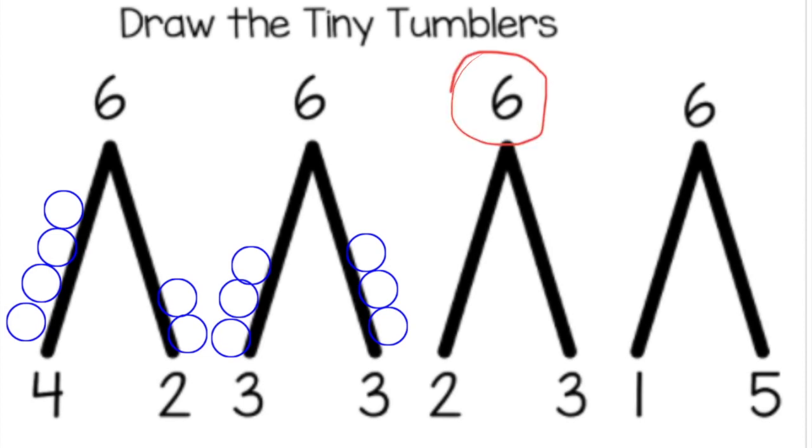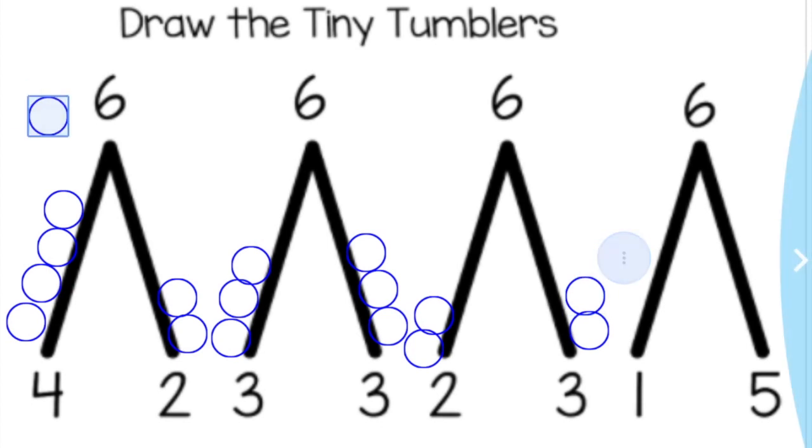So what's that total number that we're looking for? 6. All right, draw your circles or touch and count with me. Here we go. 1, 2. All right, let's keep counting on. 3, 4, 5. Is this right? I did only 2 down here.